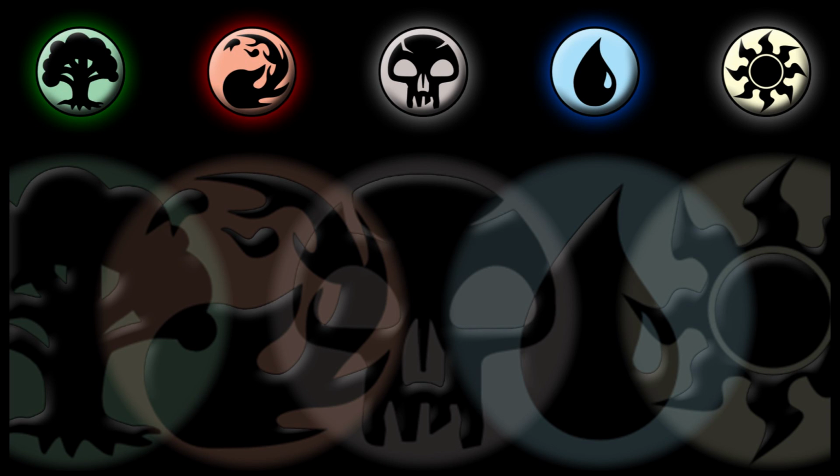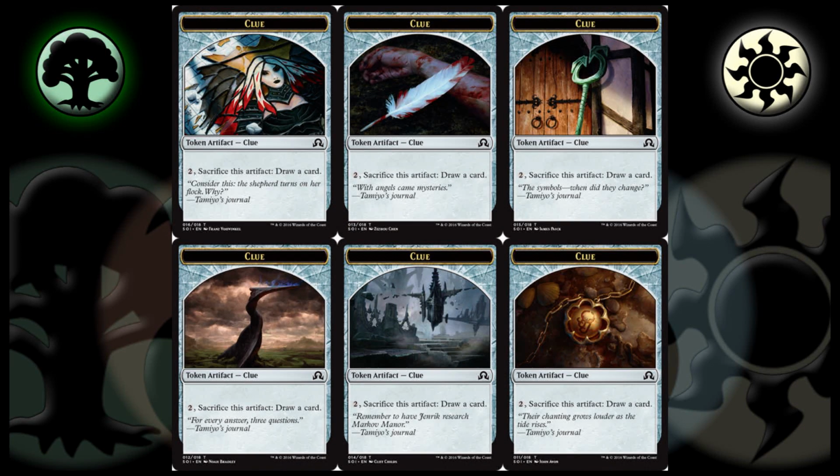Let me start at the beginning with what we do know. There are 6 different clue tokens with 6 different artworks, which is very unusual actually if you go back to the history of tokens, and they all have their own different flavor text at the bottom, which is also kind of weird. Most tokens don't even bother with flavor text.